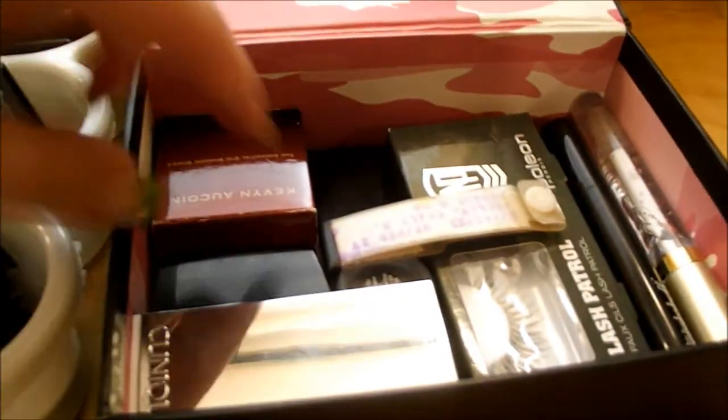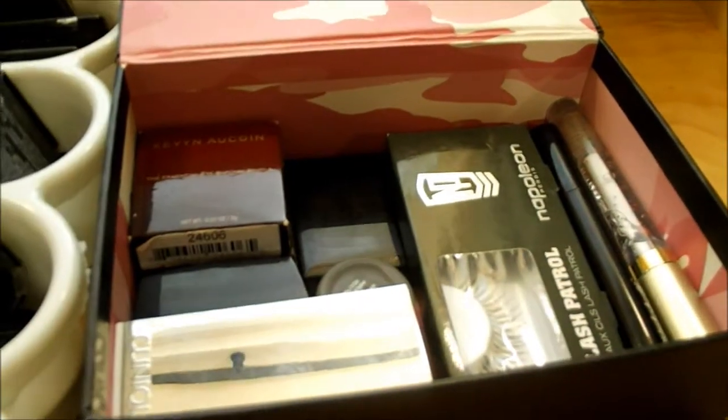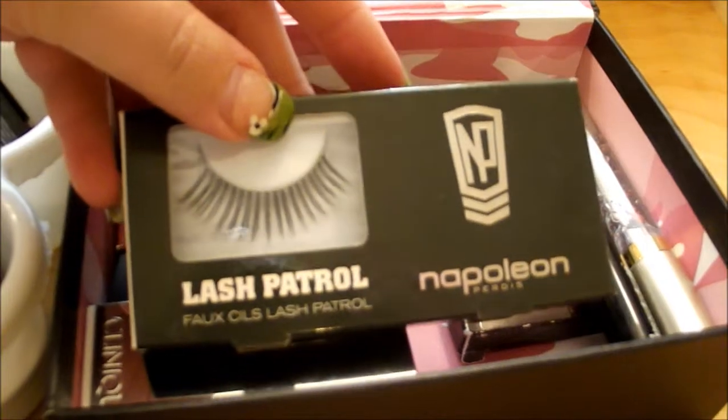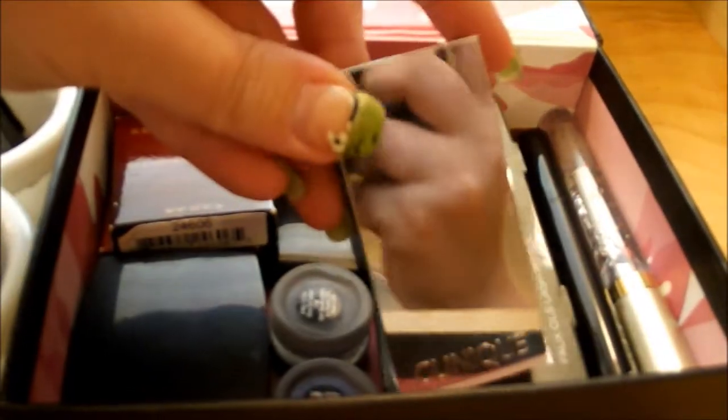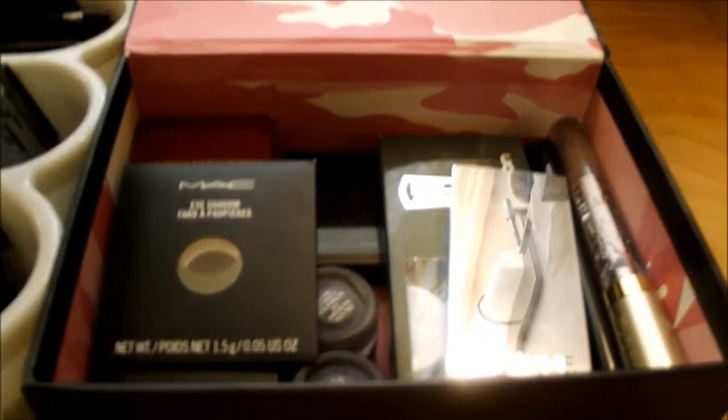So, yep, I'm weird like that. But my Kevyn Aucoin palettes are in here. That actually needs to go somewhere else. My Napoleon Paradis lashes, and another Kevyn Aucoin palette. A Clinique little trio. Hello. And then there's a couple Lancome things, and then 2 Napoleon Paradis gel eyeliners. So that's more of my expensive stuff that I like to keep for special occasions.